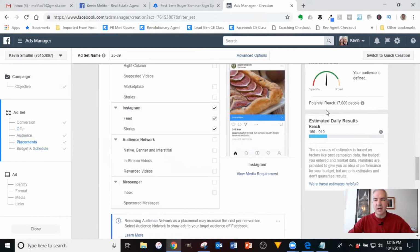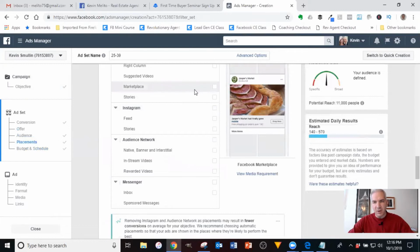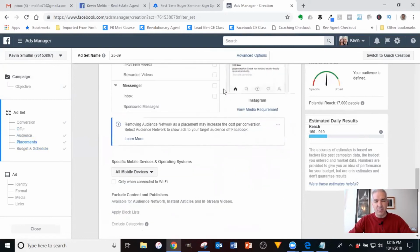You'll notice over here, watch what happens to my count when I uncheck Instagram. See, 6,000 of the people that I wanted to target aren't even on Facebook. So if I'm only marketing on Facebook, I lose that 6,000. Now, normally I recommend having an Instagram ad separate from your Facebook ad. In this case, I would actually do it one and the same because I want to pick up those additional 6,000 people. So I would check off Instagram, and in this case, I would run this ad on both.